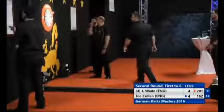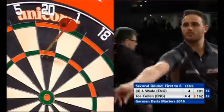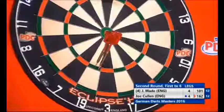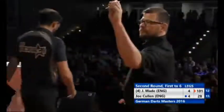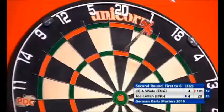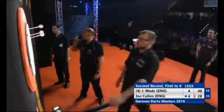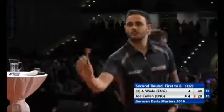One treble to get down to 101, yeah, and that's a typical Wade finish there, a dangerous position for him to be in from Joe Cullen's perspective. Set it up, absolutely beautiful. Well, 28, still a double, not the best one. And Wade, how many times have we seen him do this? 61. I just kind of expected it to go in, I'll be honest.